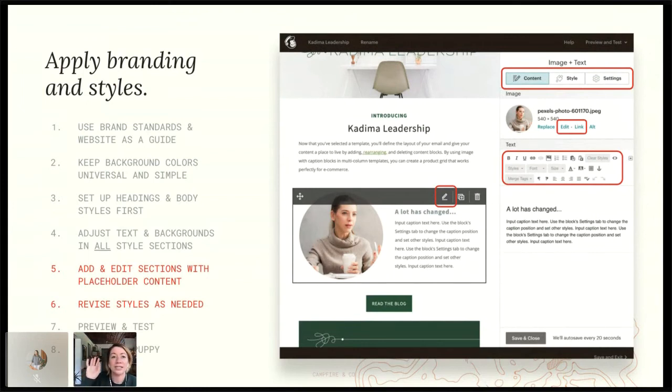I would encourage you to set up as many global styles as you can before adding this content and these copy blocks in here. But after you add the blocks, go back to your style settings and say, does all of this look all right? Do I need to change this? Is that heading too small, etc.?